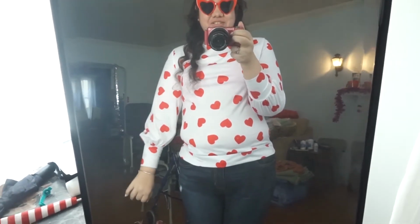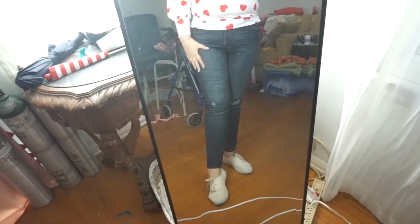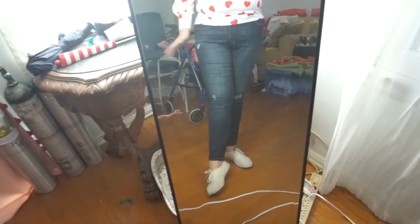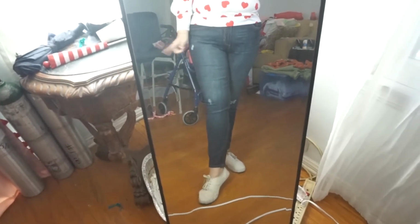I wore this sweater the other day, except with a red dress on top. Now I'm just wearing it alone with some new jeans I got at Walmart a couple months ago. So I'm gonna break in some new jeans today. I don't know if that was a smart idea or what. Some white sneakers. And then I have my heart sunnies, some red bow earrings, a few jewelry pieces, and my giant big red hair bow that I got recently at Forever 21.